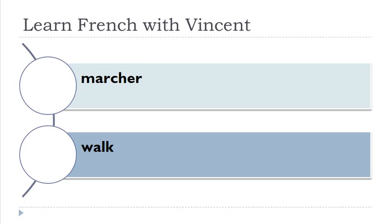Marcher. Okay, remember when you combine this C and H here, you get the sound sh. Marcher. Okay, final ER as usual, E. Chez. Marcher. Lever.